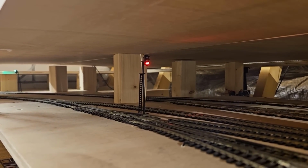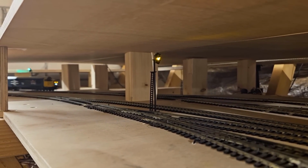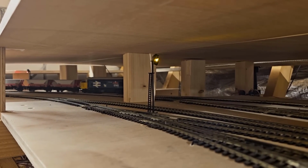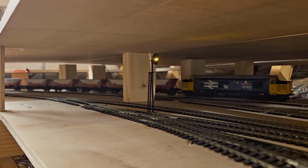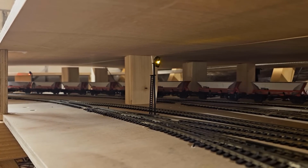I was aware though, and I have been aware since I started the first layout, that what I didn't have on any of the layouts was a freight train, so I've been working to put that right as well.